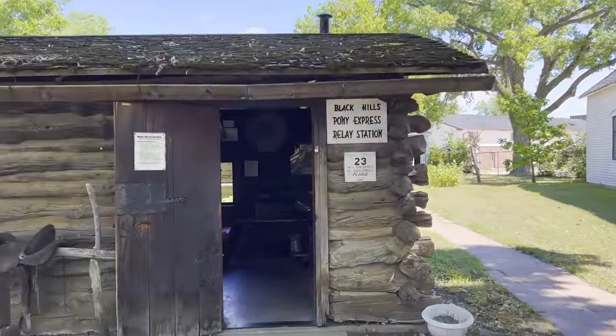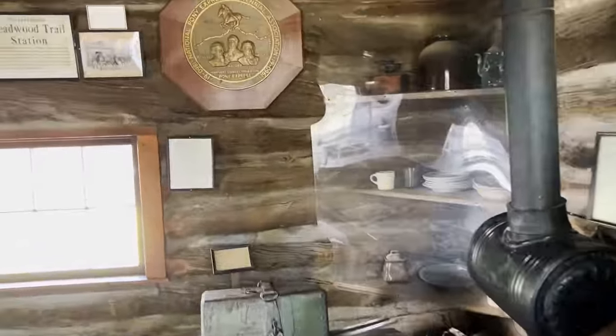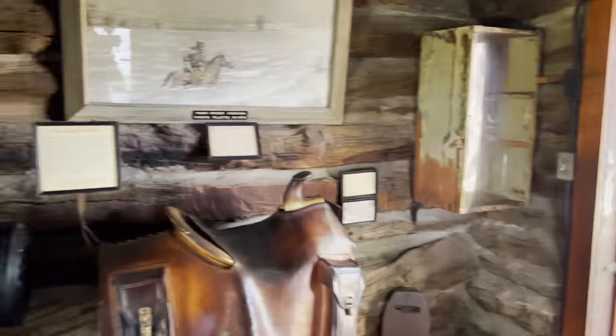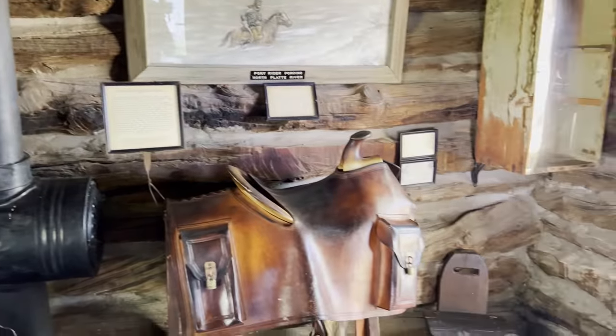Pony Express Relay Station. It's amazing how influential the Pony Express has been on history and on culture even, despite how short-lived it actually was. It wasn't around that long, but yet everybody knows about the Pony Express.